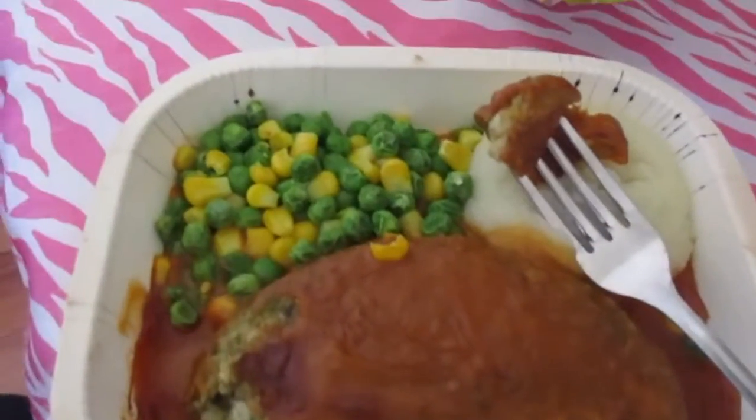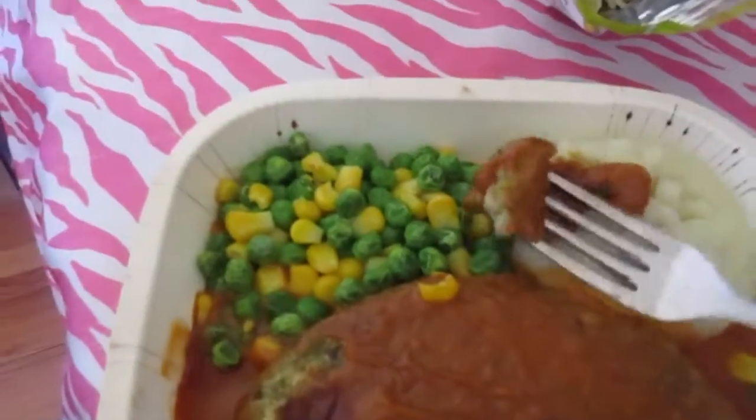Here we go, straight out of the oven. Let's try it. It's pretty good. Let's try it and mashed potato. It's the Amy's vegan veggie loaf with mashed potatoes. Pretty good.